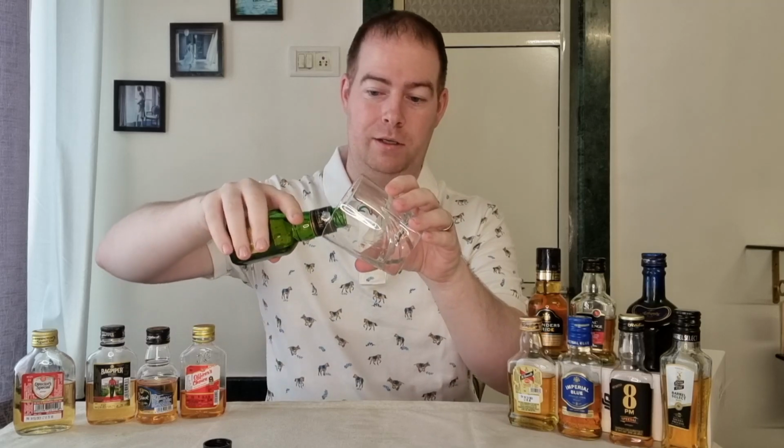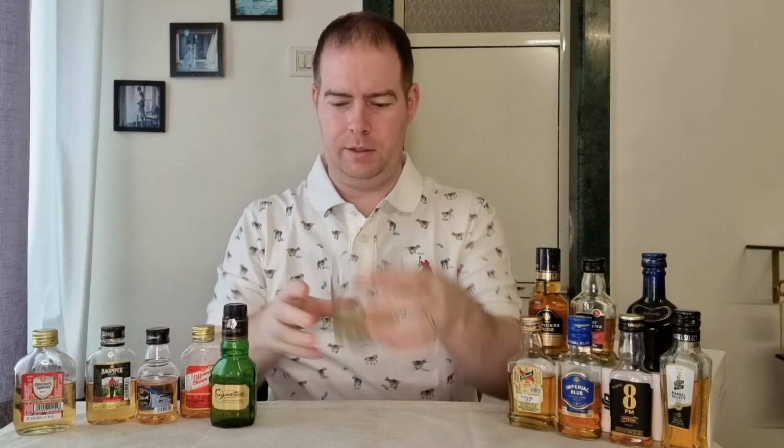Okay, let's get this out into the glass and see what it looks like. Looks quite a bit lighter than I was perhaps expecting. Every time I hold these up to the light, they all look the same, apart from one or two that were dark or light. This, again, I'm going to go standard and say it's medium, but it does look quite light when poured.